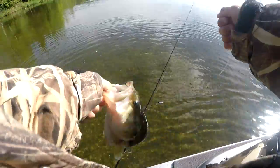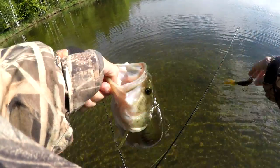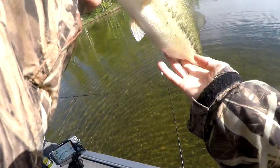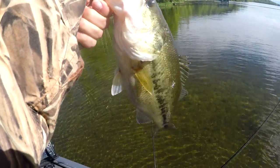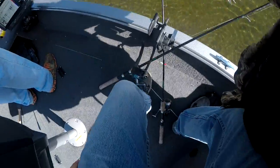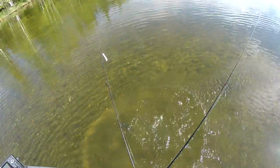It is pretty chilly this morning, Jim. But it's not a bad bass to start the day. This fish is definitely not spawned, got a nice little belly on her. But it's a good start. Hopefully there's plenty more of those to come.